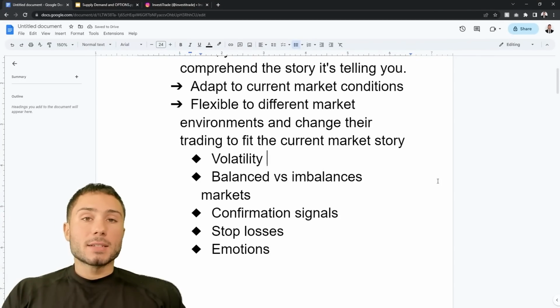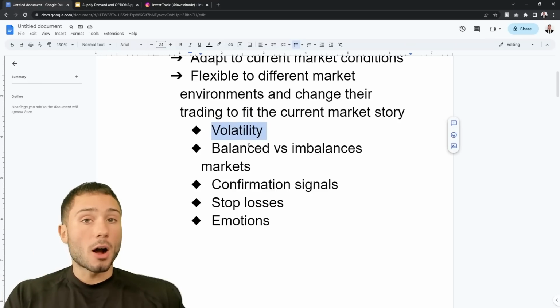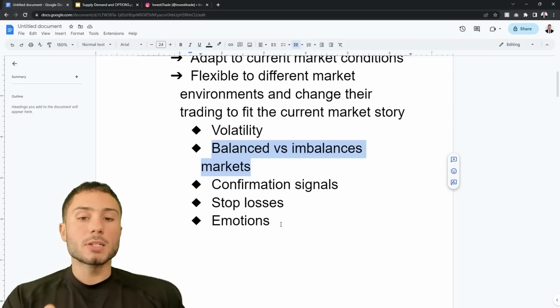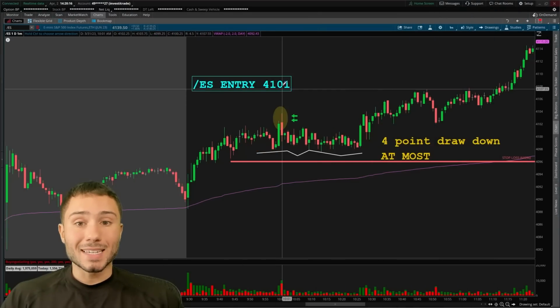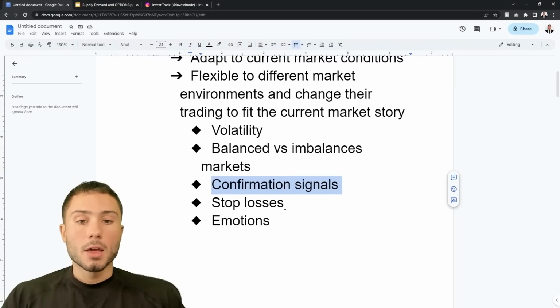Now, the main things that you have to look out for is you have to understand volatility, you have to understand balanced versus imbalanced markets, and you must change your confirmation signals, you must change your stop losses, and you must compensate your emotions to fit the current conditions. In a volatile market, we might have different confirmation signals versus a market that's very balanced. And I'm going to go over some examples of trades so we know how to compensate to fit the current story. This also has to do with us adjusting our stop losses.